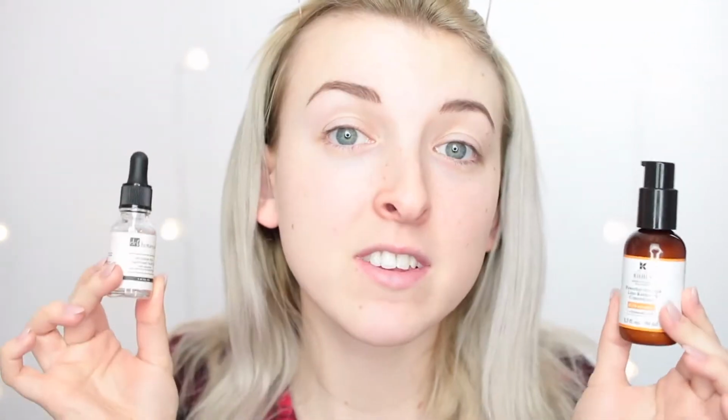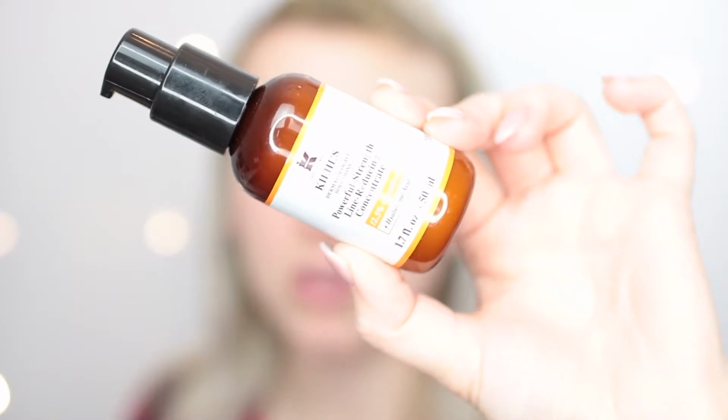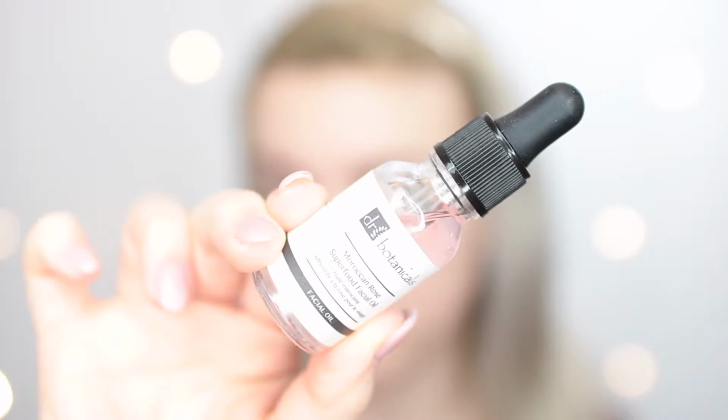So my skin has definitely not been loving me recently. I've been breaking out here, a little bit over my forehead and just everywhere. So in order to keep this contained, there are two products that I recommend, and these are the two little gems that I have here. The first one is the Kiehl's Powerful Strength Line Reducing Concentrate. Not only does it reduce fine lines and wrinkles, but it also smells very citrusy and just like oranges, which I absolutely love. And then the second one that I go in with is the Moroccan Rose Superfood Facial Oil. I've noticed that this one helps my red pigmentation in my skin. It also leaves the skin less dry and makes it feel extremely moisturised. So yeah, that's why I love that one.